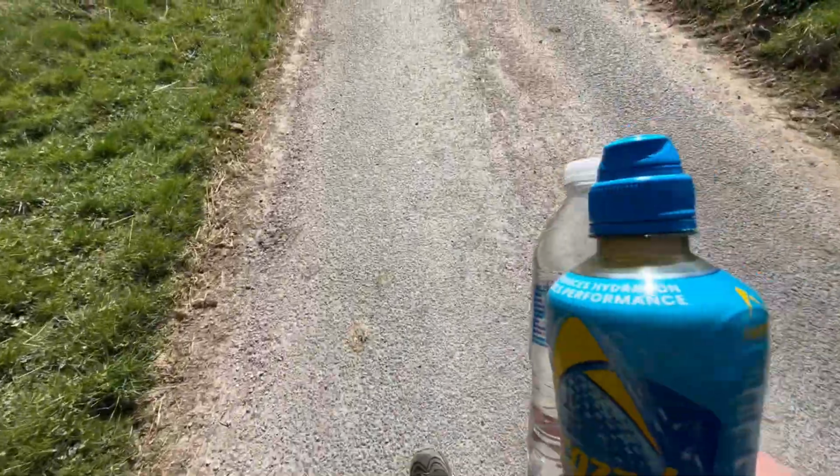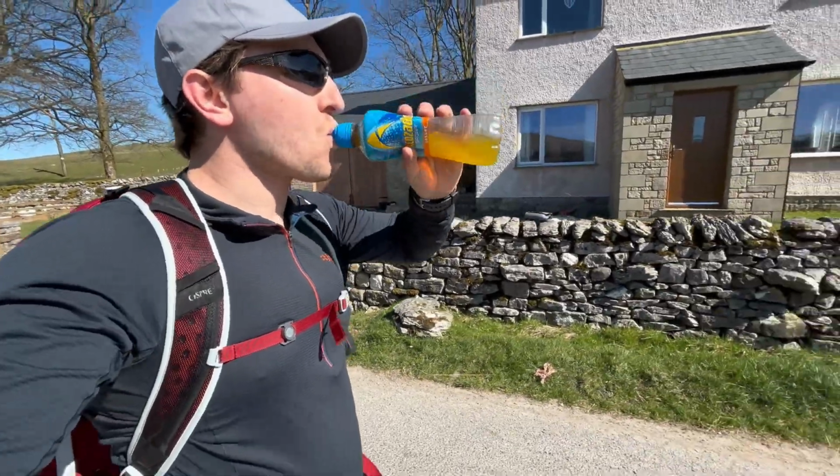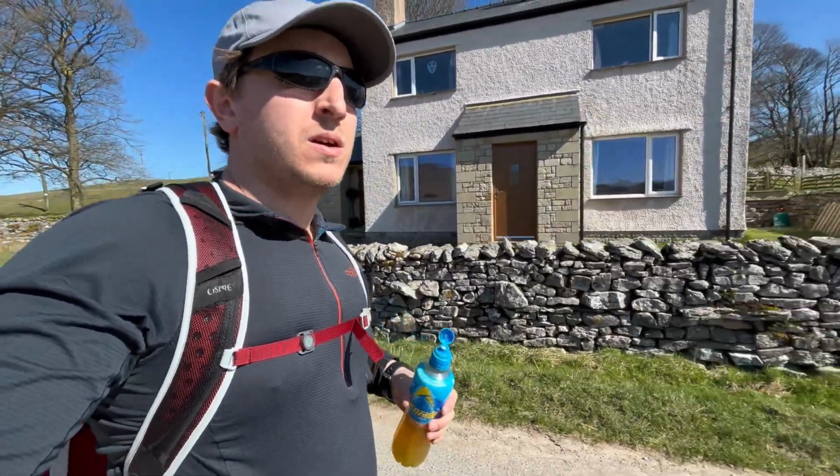And that's because there's only really 2 places on the trail where you can fill up, and that is the ice cream van which is down by Ribblehead Viaduct, which isn't guaranteed to be there, and the other place is in the small little snack cafe on the farm.